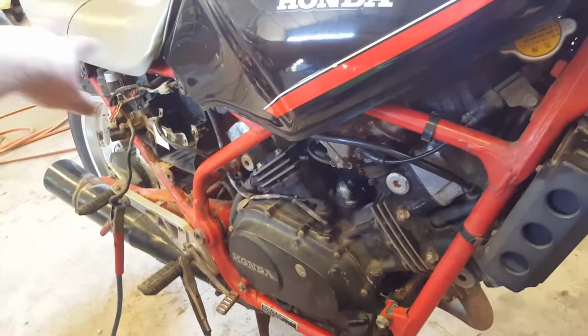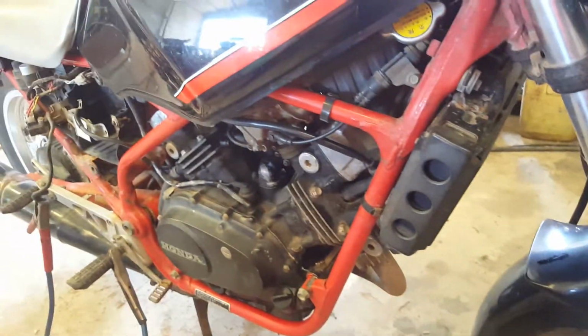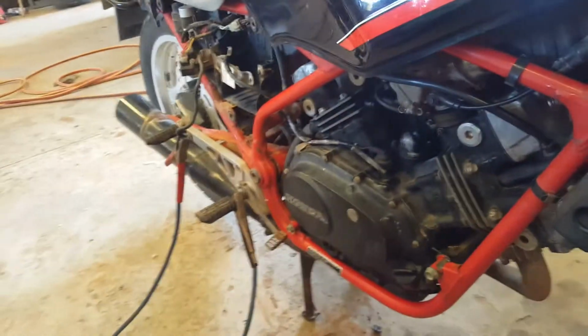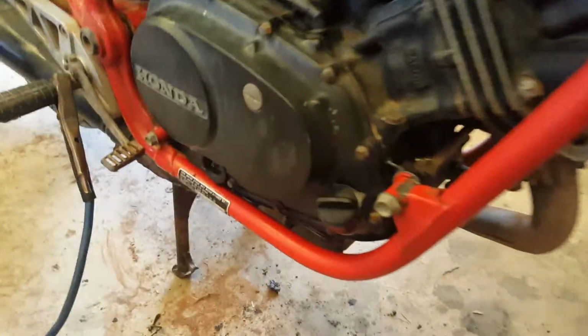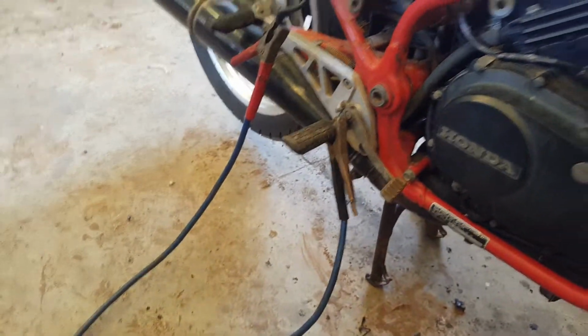And then I found the skins for it too. I've got this cover here that's just sitting off because I checked the water in it. I'm going to have to put more water in it when I put the thermostat in, because no doubt I'll lose some. Yeah, and it seems to be free of oil leaks and stuff, so I'm pretty happy.